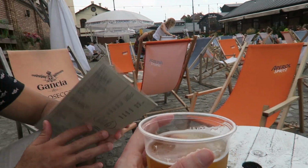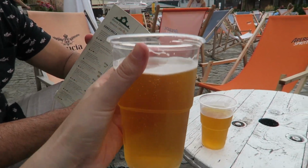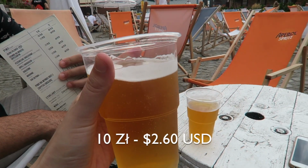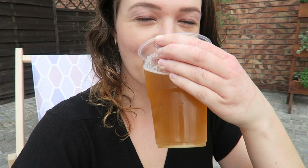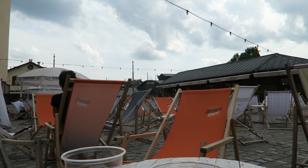So we just got here at this beer garden looking place, and we chose to have a Pilsner beer. They were 10 zlotys each. I was so thirsty after all that walking. It's actually quite hot, even though it doesn't look really hot here.